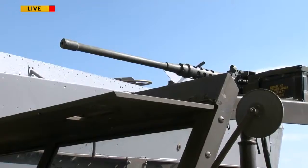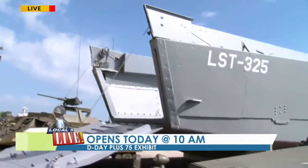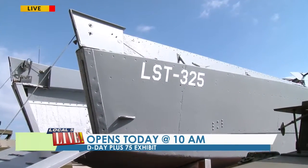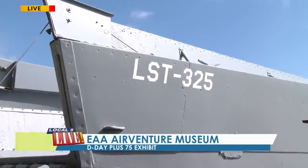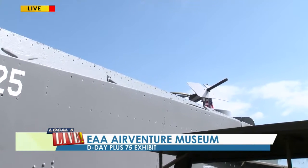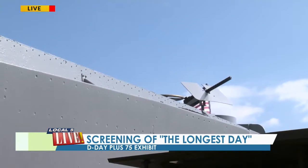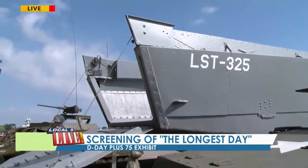But I think the big draw here at the EAA Airventure Museum is this boat, right? This is where the soldiers actually hit the beach. Right, this is it. The landing craft here, what they called the Higgins type boat, and it would carry about 36 personnel. Can you imagine going on the choppy seas in something like this, full pack, full gear, landing on the beaches under fire and trying to exit that and begin the battle? It was just incredible what those young men did back in 1944.